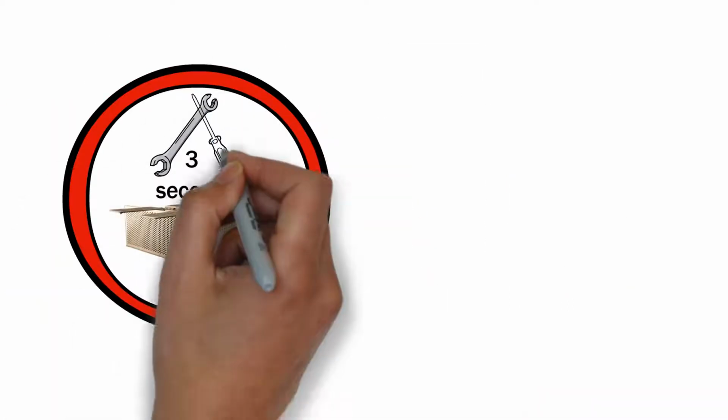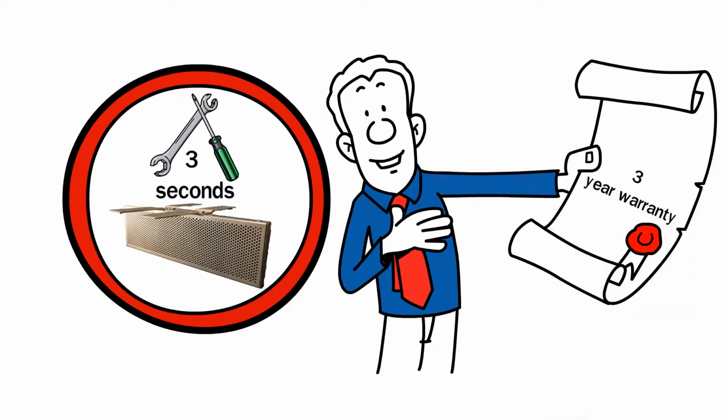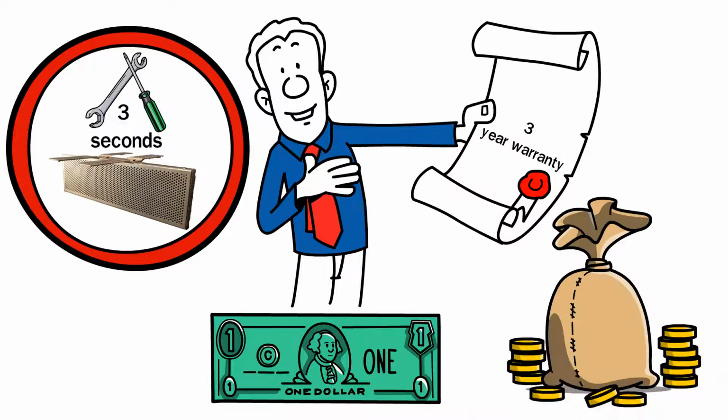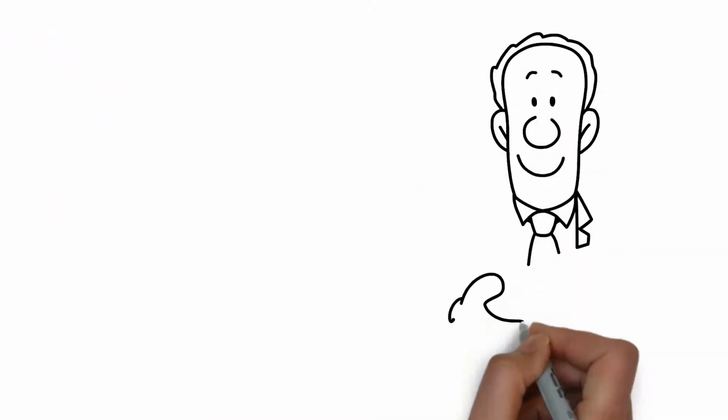It takes 3 seconds to install it inside your deep fryer and comes with a full 3-year warranty. For less than $1 a day, you can start saving money on fryer oil purchases.